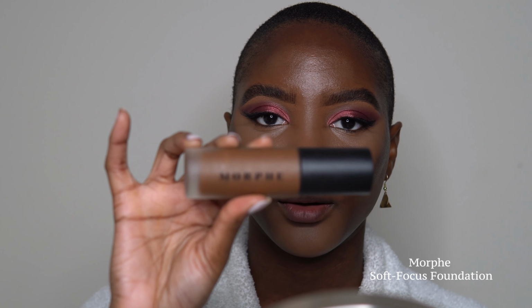Morphe has done it again with their amazing products. I really love this faux filler, this full filter effect foundation. It's really nice. And again, another foundation, another brand that does amazing with the skin tone, the skin shades. Like, this one is like my perfect match.